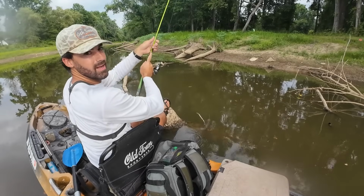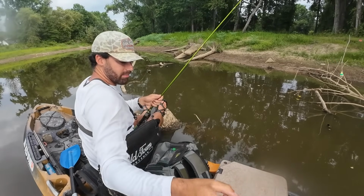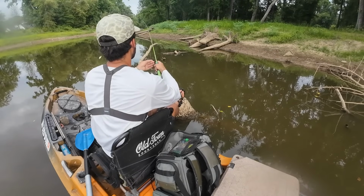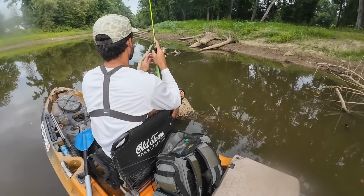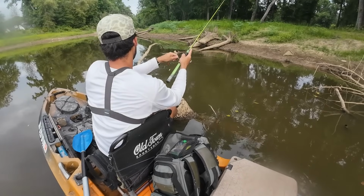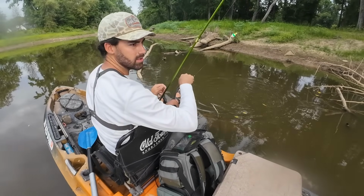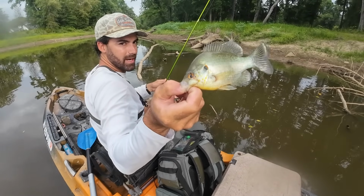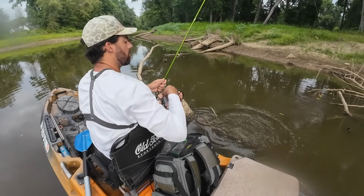Oh, there we go. It's a little baby lipper. He's small, but he is chunky. Thank you. Oh, that's a decent one. That's a red ear. Let's go. I told you I saw some red ear back up in here. Not a giant red ear by any means, but it is a red ear. We'll send him back.